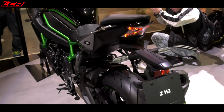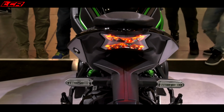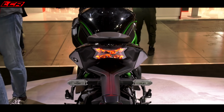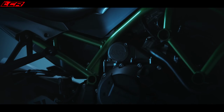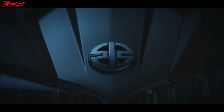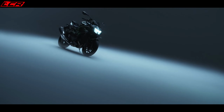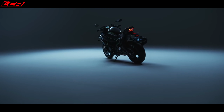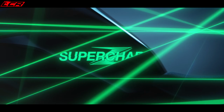The bike has been built with some compromises in mind. It's not all out like the original H2. Gone is the single-sided swinging arm. We now have a dual-sided swinging arm, very similar to the ZX-10. That's obviously to reduce the cost of this bike. This is going to be around the £13,000 to £14,000 mark. It'll probably compete directly with the Super Duke. It will be cheaper than the Ducati Streetfighter, so it will be the cheapest of the monstrously powerful super nakeds. This could be a 200 horsepower naked for around £14,000.